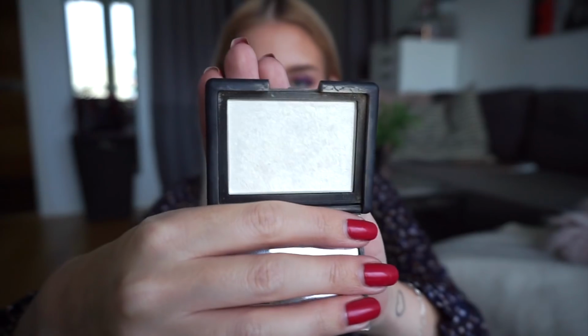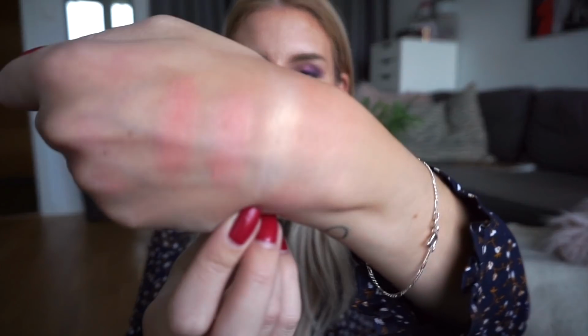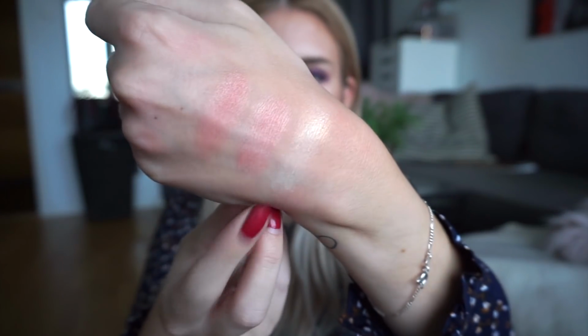So next up we have a highlighter from NARS, and this one was so hyped a couple years back and I bought it because of that, and it is the Albatros highlighter. So this is what it looks like. It just looks like a white powder with a little bit of a sheen to it, but it is basically just this really reflective white based highlighter with a golden reflex. You can see it right there.